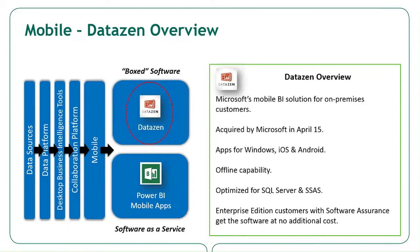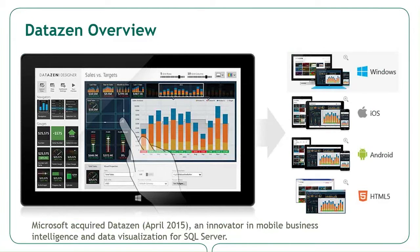So the product itself, what we're looking at here is the Datazen Designer, and we'll look at this in greater detail. You'll see the three mobile devices. Also, there is HTML5, so you can access the dashboards that are built in Datazen and published to the Datazen server through really any of the browsers on any of the devices. I will go into that very quickly, but we'll stay within the apps pretty much for the rest of the demonstration.